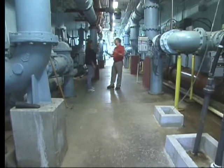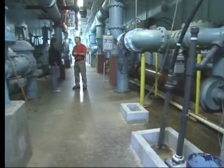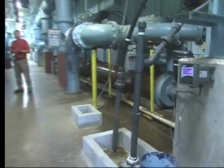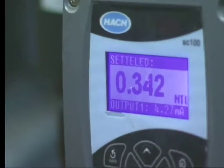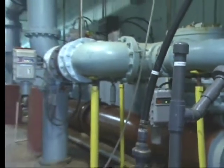We also, in this pipe gallery, add chlorine. As you know, in your house, you smell the chlorine when you're taking a shower or drinking the water. It's for disinfectant purposes, to make sure you have clean water. And we also add sodium hydroxide for pH control. And as you look down here, it's a huge piping system, and all this is distributing water out of our filters to the clear well underneath our feet.